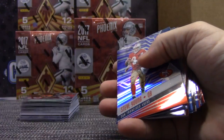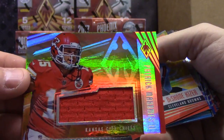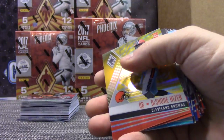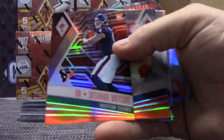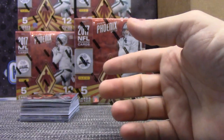Stefon Diggs. Can you dig it? Steve Young. Patrick Mahomes. Jersey. Deshaun Kizer gold, Harrison Smith, Marshon Lattimore are the purples. Dalvin Cook, $199. There's a Deshaun color, $299 on Deshaun. And base.